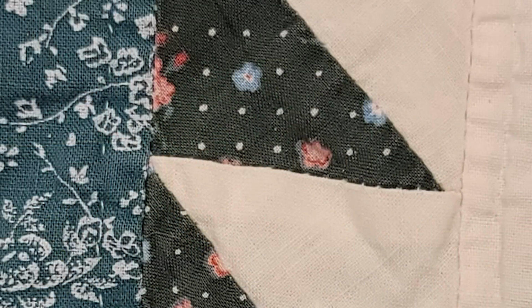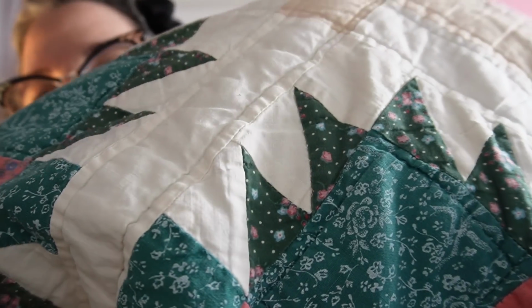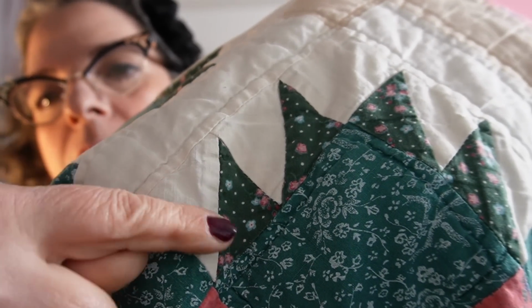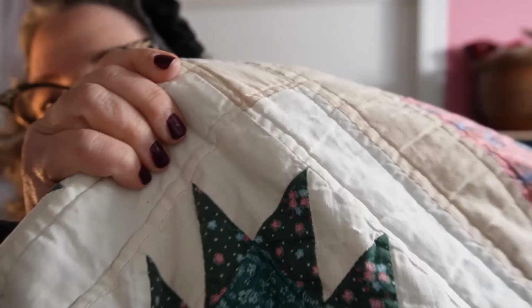And again, it's entirely hand stitched. And on some of the pictures, you can totally see the little stitching on the blocks. Let me see if I can show you some close-ups. The amount of work she put into this is unbelievable. Okay. Can you see the little stitching? Obviously, you can see the one that she did for the actual quilting.